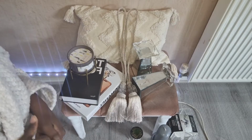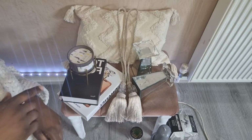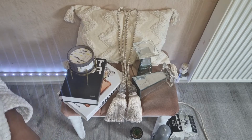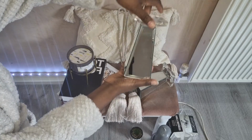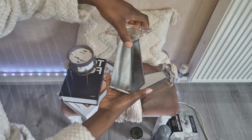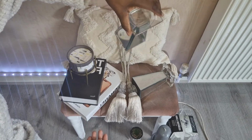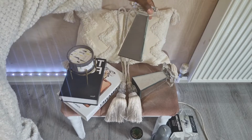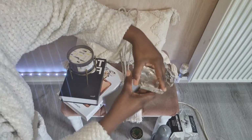So guys, we got a few items here from either B&M or AliExpress. So the first item I'm going to start with are these candle stands. They're a good, decent size. As you can see, very pretty, very pretty. I think they're like £4 each, I think.